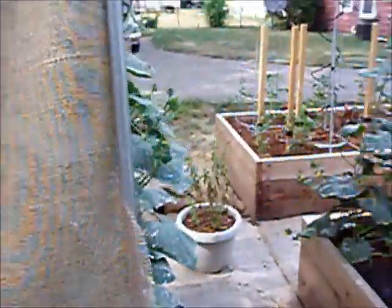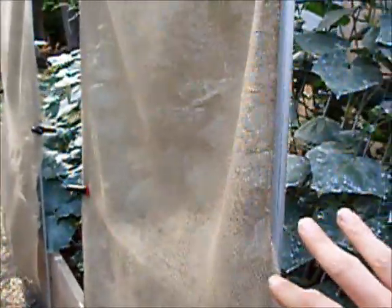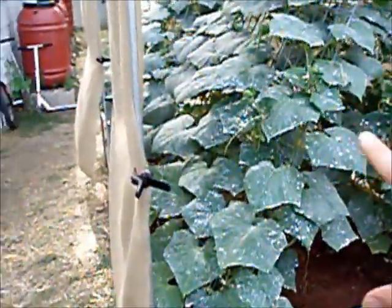But then the front of it, when the sun is high in the sky, right about here, it'll get shaded in the front here. Now, the only thing that I'm worried about is that most of the sun that it does get is actually in the morning, and it comes up right around here. And so what I might have to do is add some more burlap pieces just across the top here, and then maybe another one right there.